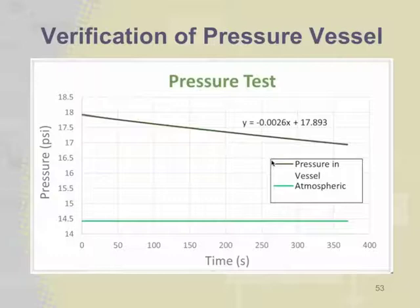And overall, it was very minimal, as you can see from the graph. We have atmospheric pressure on the bottom, and the level the vessel was pressurized to. So we were content with these results, that we can move forward with this to understand if we do have a pressure change within this vessel.